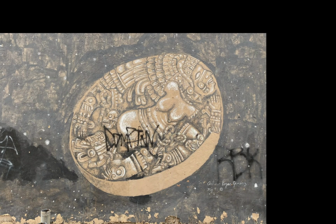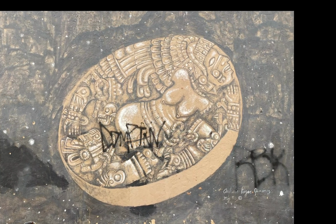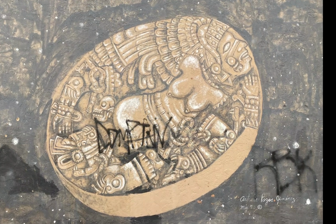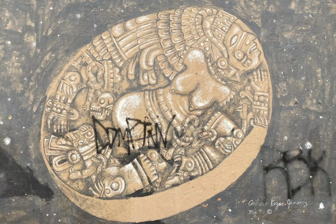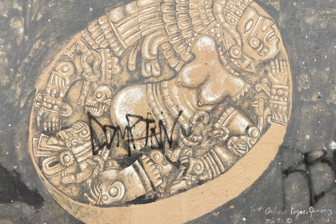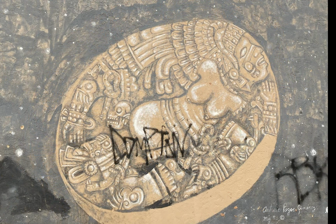So this mural is of Coyolxauhqui. And Coyolxauhqui is representative of the Mexica earth goddess. She is both creation and destruction. So Coyolxauhqui was the sister of Huitzilopochtli. And when Coyolxauhqui's mom became pregnant with Huitzilopochtli, she and her other brothers felt angry about that, and so they attacked their mother and murdered her. And in response, Huitzilopochtli, who has the will to act, dismembered his sister Coyolxauhqui and then threw her up into the sky.